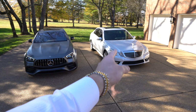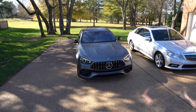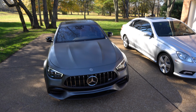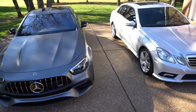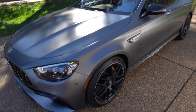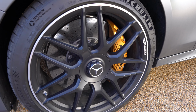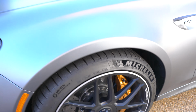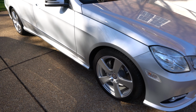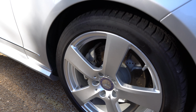This color spec is Iridium Silver. We've got Designo Selenite Gray Magno. Both colors look incredible in all lighting scenarios, and both stay very clean as well. Hop down here, we've got 20-inch forged cross-spoke wheels all the way around on the '21, and 18-inch five-spoke wheels on the '11.